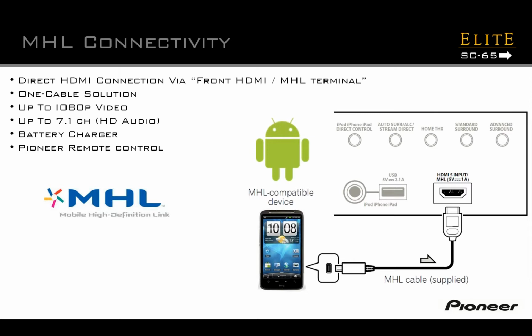I do know that Samsung pulled a fast one on everybody with their new Galaxy S3 phone. They changed the pin configuration, so you need to buy an adapter from Samsung in order to make it MHL compliant. I guess they wanted to get a few more bucks from you, so they're going to charge you about $40 to $50 for that adapter. But in any case, we're going to give you this MHL cable for free with the receivers.